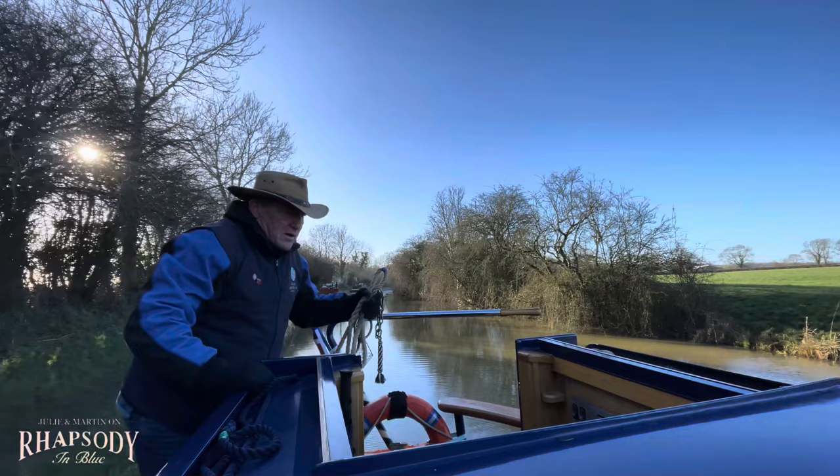Yep, well done. This is our view at the front of the boat. Look at that. Beautiful. Lovely. And this is what we have on the side. Plenty of solar. Lovely jubbly.